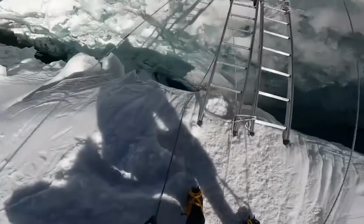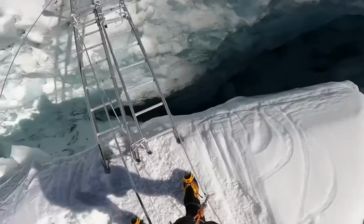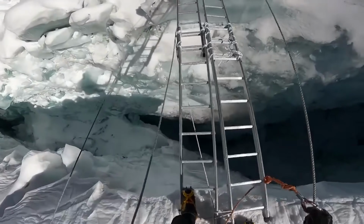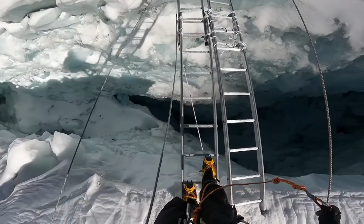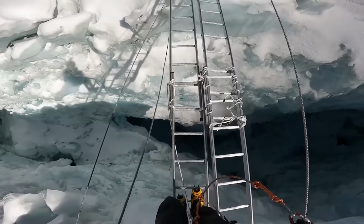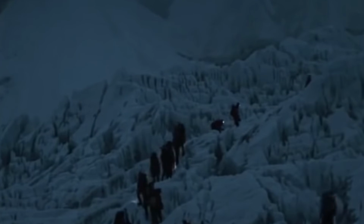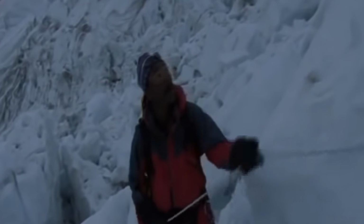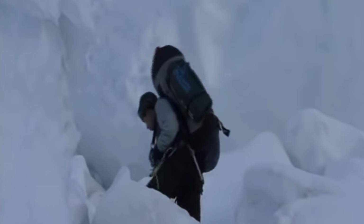Those that do have to pass through the Khumbu Icefall try to do so as quickly as possible, as speed is the name of the game when traversing an always shifting piece of ice, especially when the average climber will pass through the icefall 6 to 8 times during their time on the mountain, while a Sherpa can pass through the icefall up to 40 times during a climbing season. I don't think there is any other stat that shows the discrepancy in risk Sherpas take on more than this one.